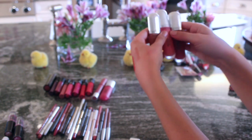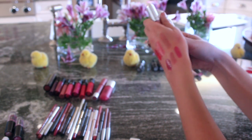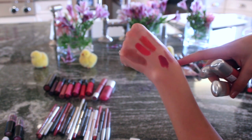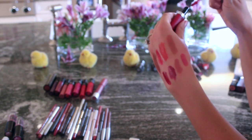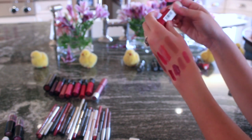And then we have my Revlon Ultra HD Matte Lip Colors. I'm keeping all three of these. I love these. They are so beautiful. They last for a good amount of time, and I am just in love with those. Oh, there is another one. I knew there was another one. Oh, that is beautiful as well. So I'm loving those. They're too new to give away, and so I'm just obsessed.